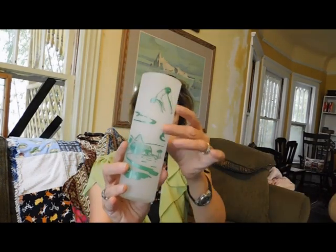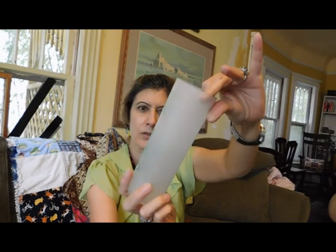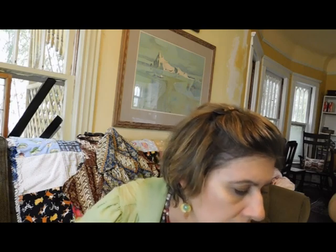I have 2 of these painted frosted tumblers. These are 1950s, maybe early 1960s. And I'm not sure of the value on those, but maybe $18 to $20 a piece.